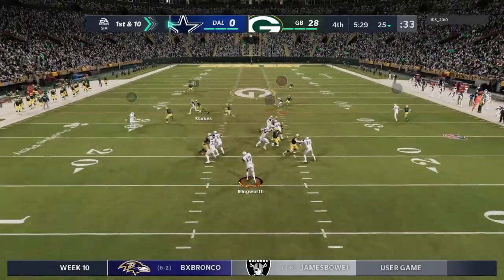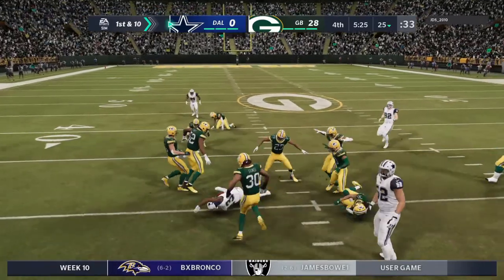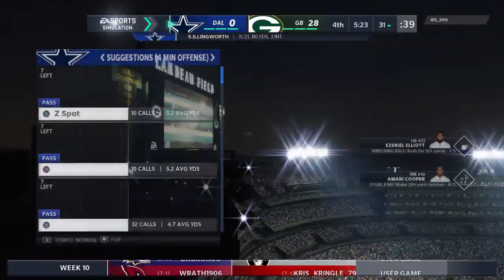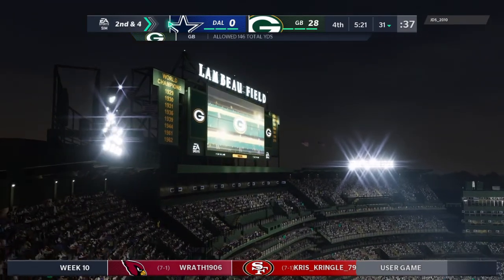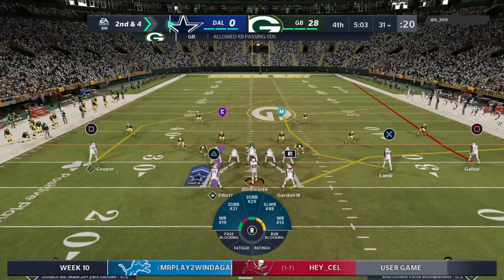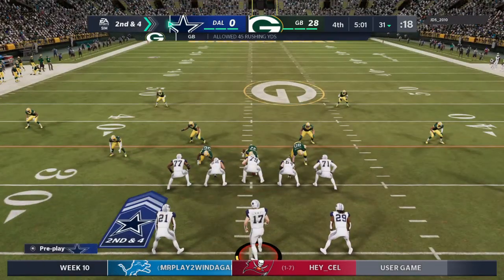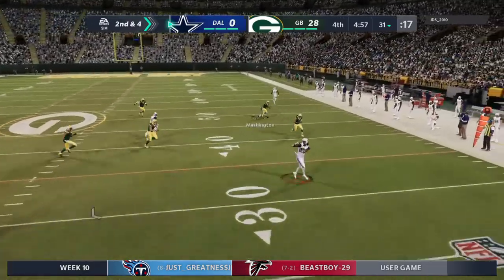They'll try and start this drive in the air. Got an open man. It's Michael Gallup. He'll be dropped after a gain of about 6 across the 30 to the 31. If he's their best threat on offense, use your number 1 cover guy on defense. It doesn't matter about size. They have had him locked up. That's just his first catch of the game. Big reason why they're down.